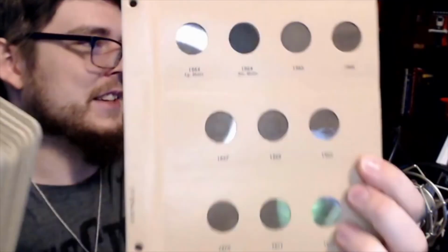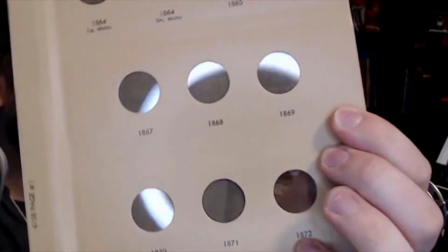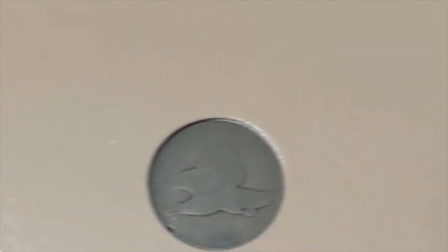Now I'll just show you this one real quick. My 2 cent. Missing the small motto and the 1872. Have all the other dates. Nice set. Let me lay these out on my coffee table and show you a closer picture. Every small penny minted by the US government for circulation.